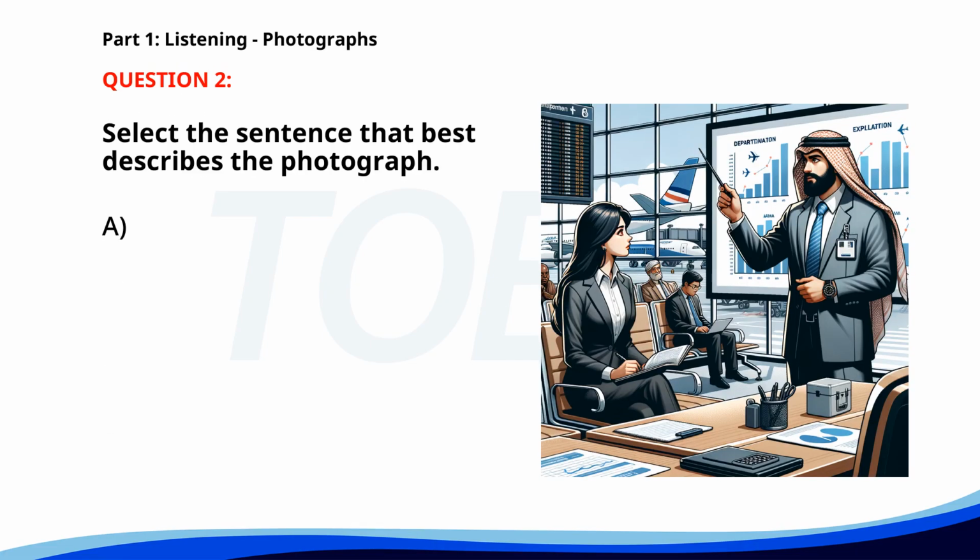Number two. A. A man is giving a presentation in an airport lounge. B. A group of tourists is waiting in line at a museum. C. A pilot is boarding a plane. D. Passengers are looking at the flight schedule. The correct answer is A. A man is giving a presentation in an airport lounge.